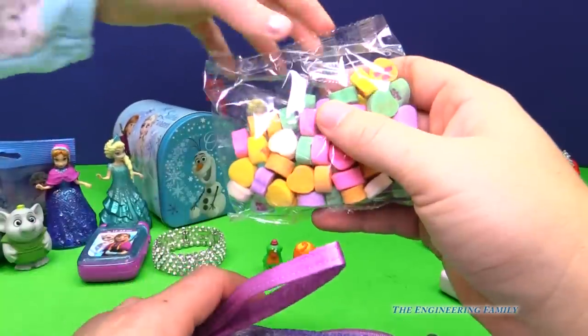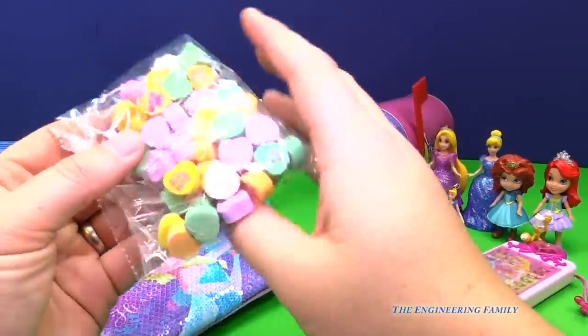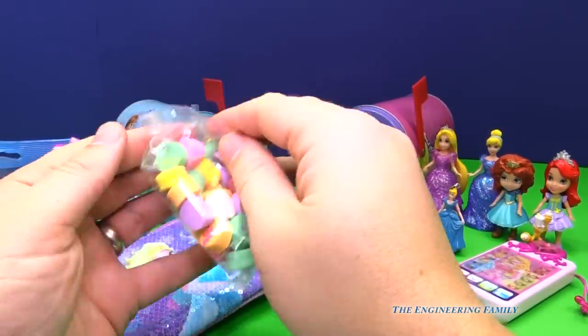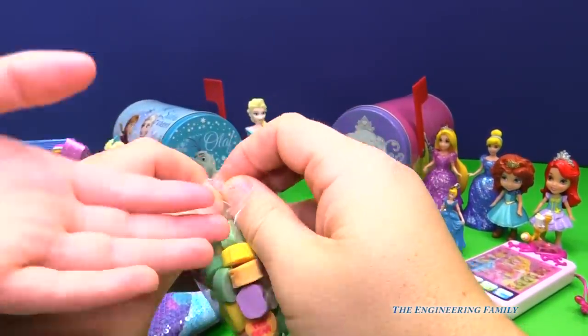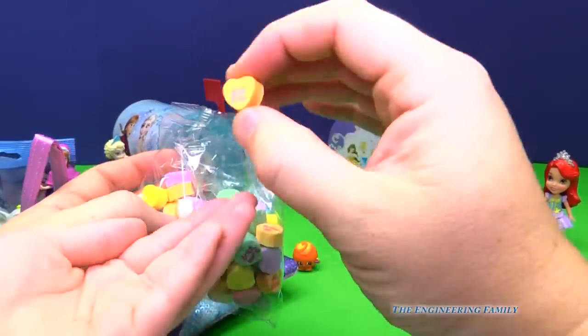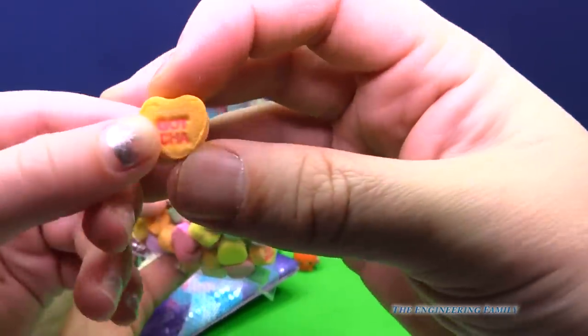Oh, you know what? It was foreshadowing what was inside of it. Look at these hearts. It's for Valentine's Day. Well, every day's Valentine's Day. No, it isn't. Oh, it could be. They're called conversational hearts. Let's see what this one says. It says, gotcha. Right there, gotcha.